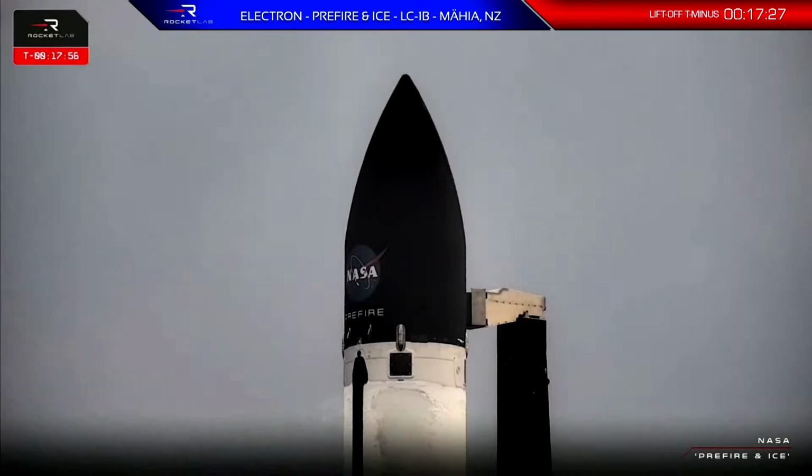Today's launch is the second of two back-to-back launches for the PREFIRE mission. The first launch on Electron took place just last week from this same launch pad to deliver the first PREFIRE satellite to its 525-kilometre orbit. PREFIRE stands for Polar Radiant Energy in the Far Infrared Experiment, and it's a mission designed for a pair of tiny satellites, each about the size of a shoebox, to measure heat loss from the Arctic and Antarctica to help improve climate and ice loss models that better predict Earth's ice, sea level and weather changes.